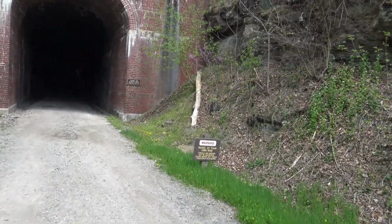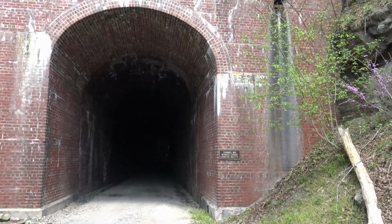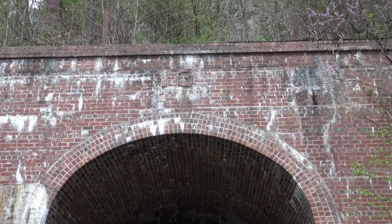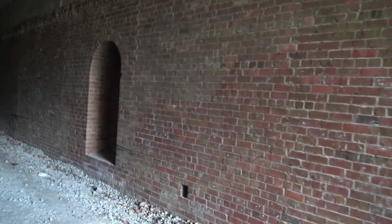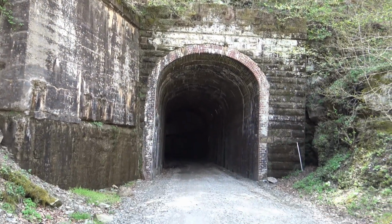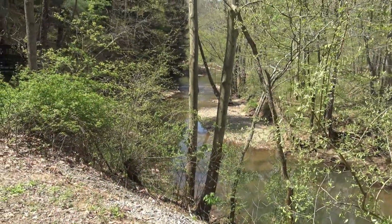Bonds Creek, a whopping 353 feet. So that's the shortest one so far. Looks to be all brick too. Bonds Creek. This is the west end. It's Bonds Creek.